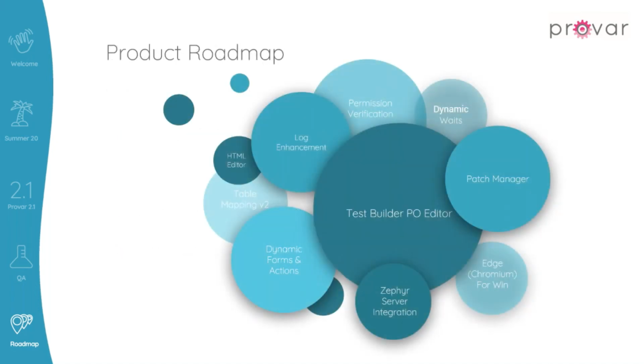This slide shows a few of the new features that we plan to make available in our next few releases. I'll briefly talk about a few of these, and then on the next couple of slides, I have more information on a couple of them in particular. If you use Zephyr, then hopefully you'll be pleased to hear that coming soon, we will have the capability to synchronize test cases directly between Zephyr and Provar. Logging enhancements brings a number of key updates to the way that we produce and display logs from test runs.